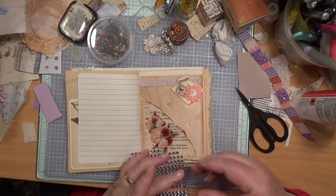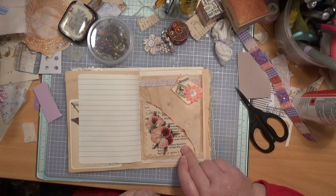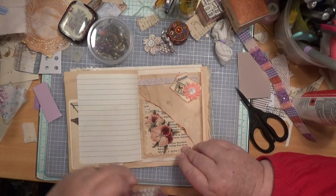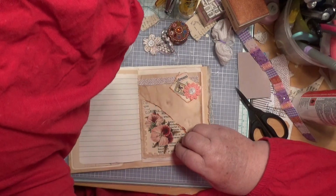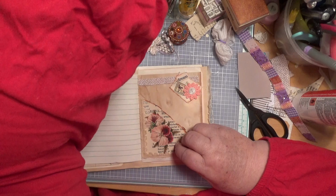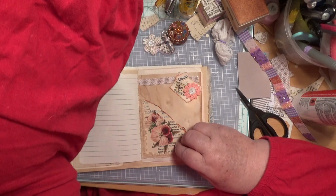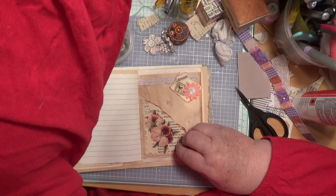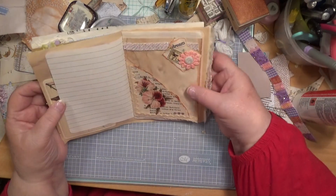I've just got three bits of faux bling. It'll be fine. Look at that. A bit of faux bling. I think gold would be better. I might change it if I find some. It should be here somewhere, but you know what it's like when I'm trying to find something. It just gets too much for everybody. Can't find any there. I don't know, the silver one looks good.